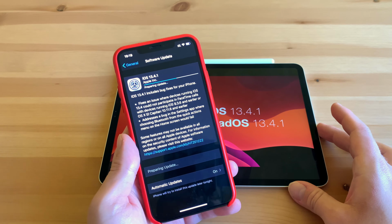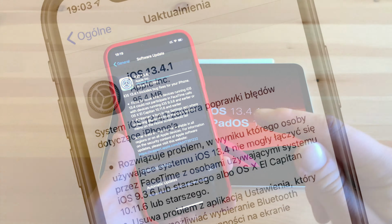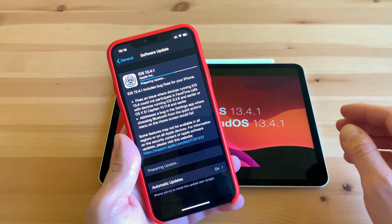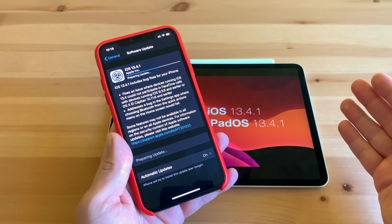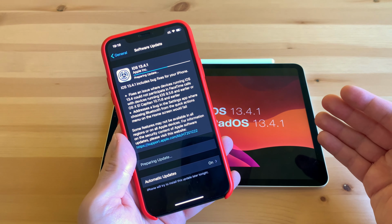In this one, I'm gonna take a quick look at the new release 13.4.1 update to the iOS and iPadOS. Apple released this one on Tuesday and I installed it on my iPhone 11 Pro Max and also on my 11-inch iPad Pro. Is there anything new in this update and should you update to it right away? Let's find out. Here we go.